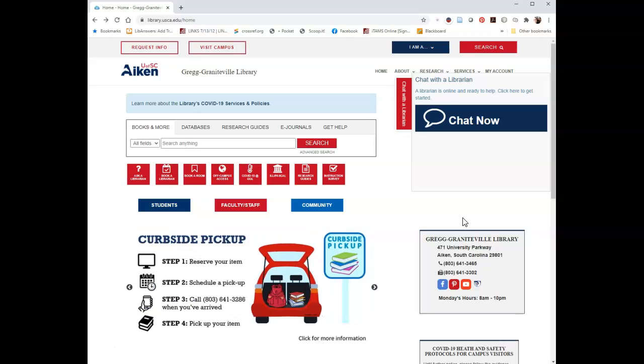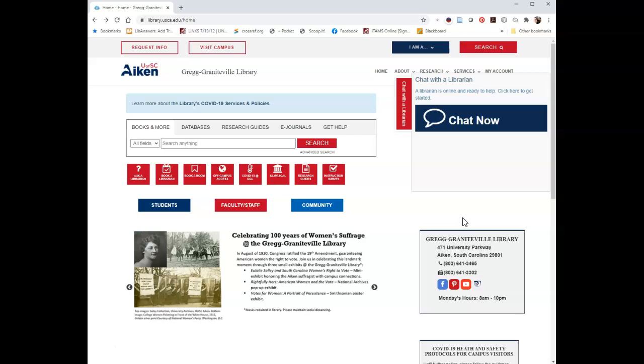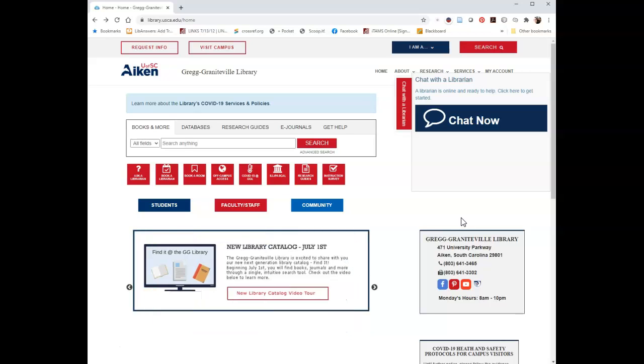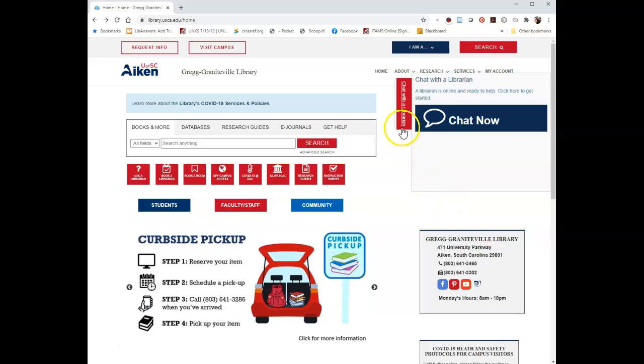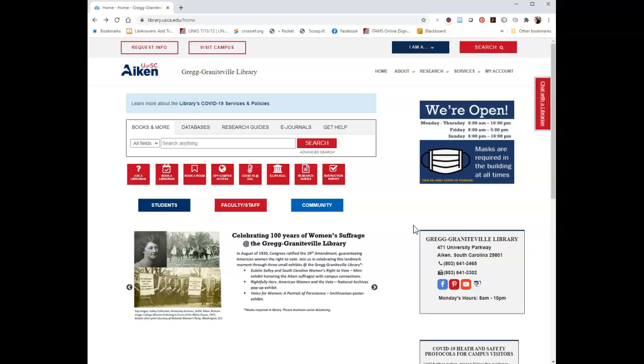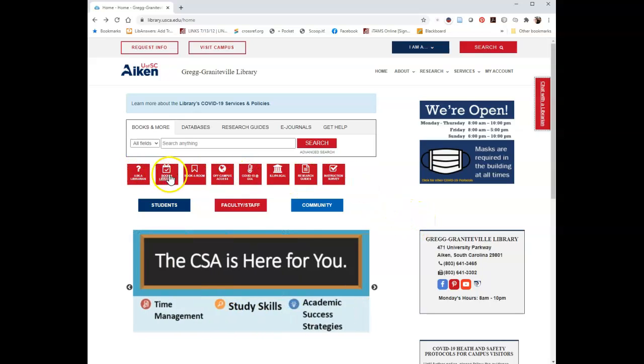And so you have access to research help 24 hours a day, Monday through Friday, and also from 8 a.m. to midnight on Saturday and Sunday. So most of the times that you could possibly want help with research or citations, you have help available to you through the chat.